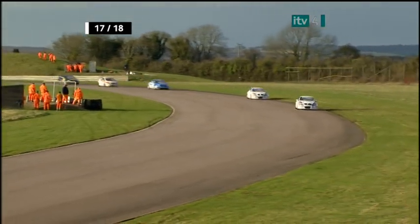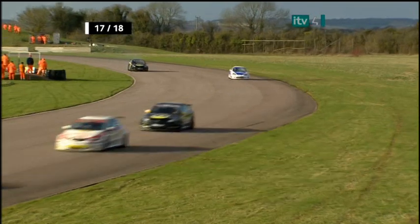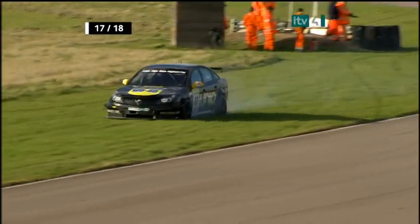Bit of tyre smoke behind. That was Phil Glue just locking up the unweighted tyre. He's in trouble. Has he got a puncture? May well be. He's slowed right down. He's pulled off. Yeah, he's pulled off.